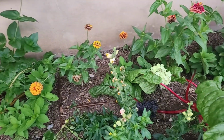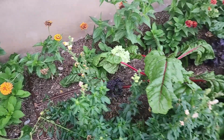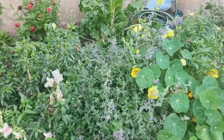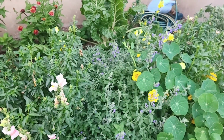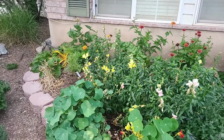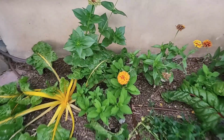We've got a little lime tidbit, which is down there at the bottom. That's a hydrangea. And the catmint is being eaten up by the nasturtiums. So this annual area has filled in quite a bit. And I really like how the Macarena zinnias have different colors through each one of them.